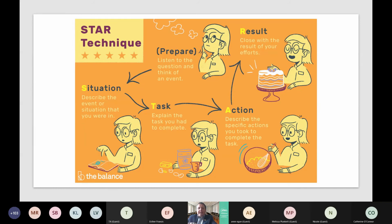So the STAR technique is just a process to follow. It's not so different from a change process or the nursing process. So when you're asked the question, the first thing is just to stop and listen. You need to listen to the question and then think of an event. Pull out one of the examples that you have developed or prepared. If you're not sure what the question is, ask them to repeat or to ask in a different way.